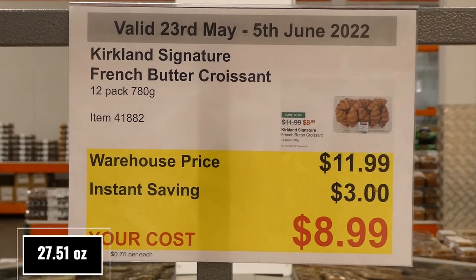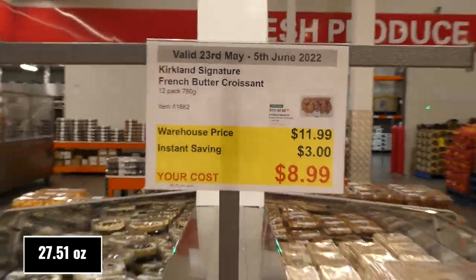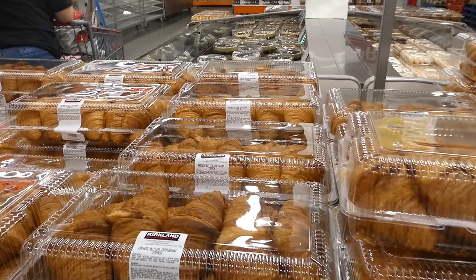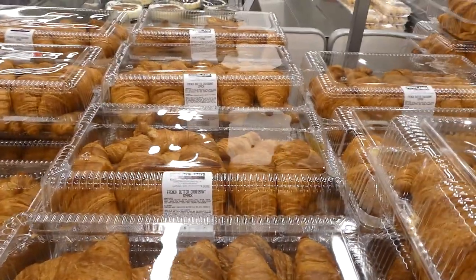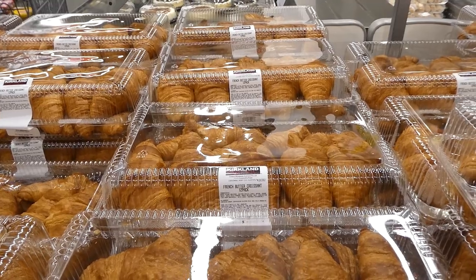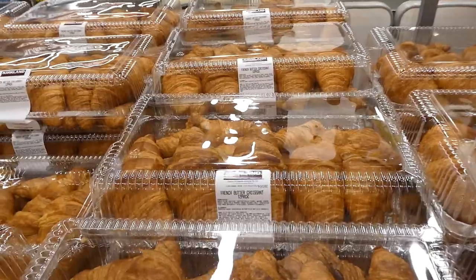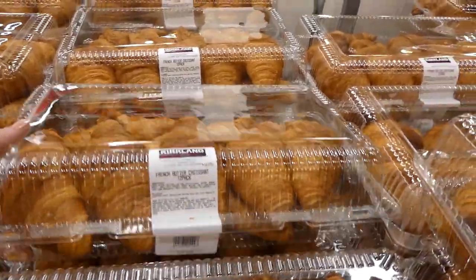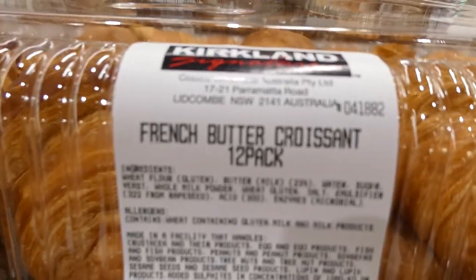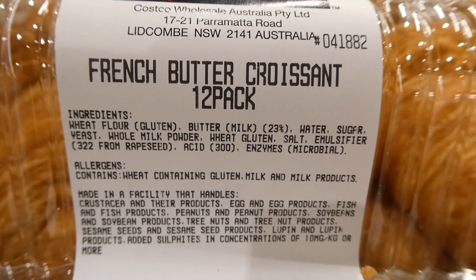Kirkland Signature French Butter Croissants. You get a 12 pack, but they're 780 grams for $3 off down to $9. These things are delicious. So anytime they're on sale, we usually pick up a pack just because the kids love them for sandwiches. They sometimes have them at breakfast with eggs on them, or they do cream cheese or peanut butter, whichever, and they're so tasty. I've even made a breakfast bake with these ones. I definitely recommend them. They're one of the best croissants we've been able to get here, and they are by far the largest ones we've been able to get.